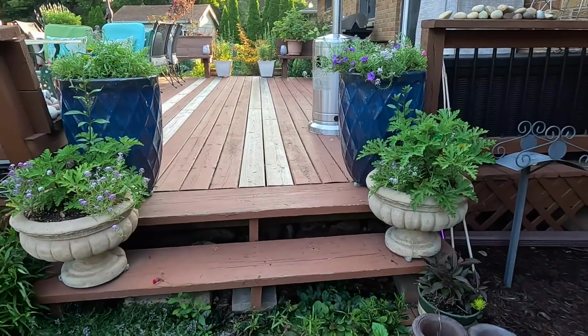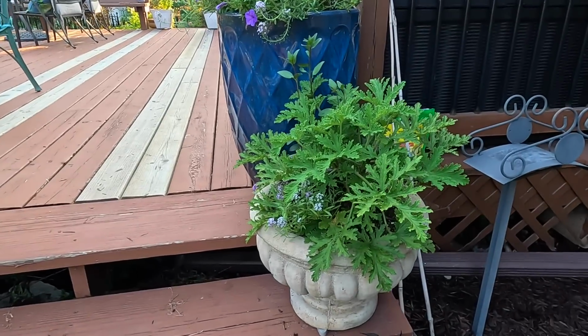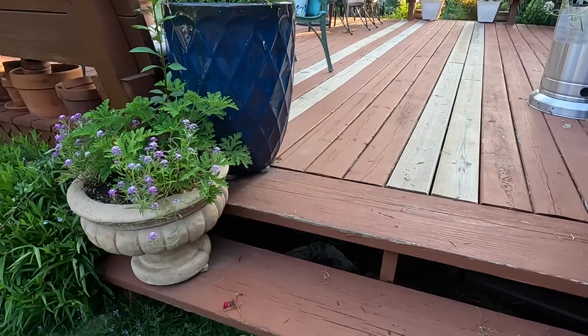So today I thought we would start off with the porch right here and show you how these geraniums are doing. These are some scented geraniums that I have planted in these nice little concrete planters.